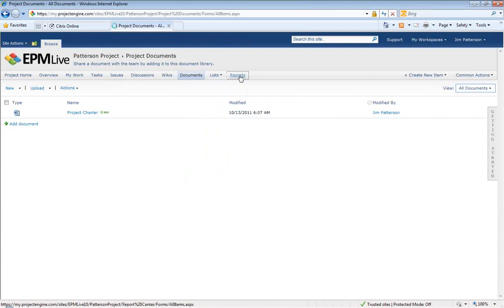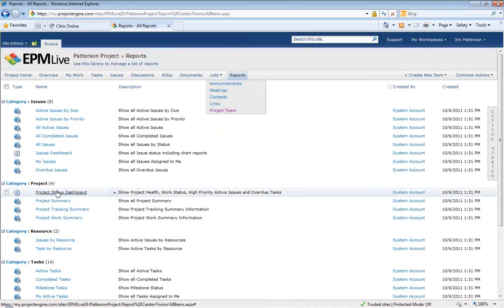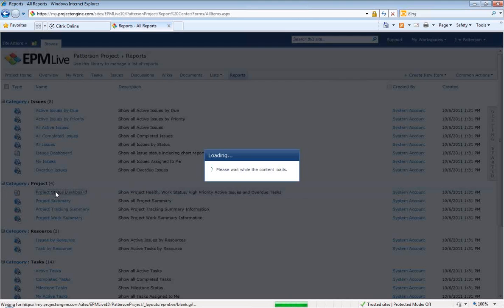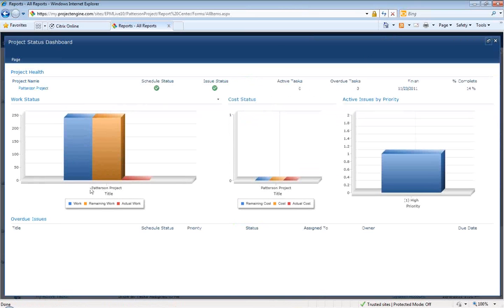as well as being able to run simple reports right from a report library that we provide for you, all the way from things like a project status dashboard that is pulling data directly entered into Project Engine and then rendering them either graphically or, in this case, overdue issues that we might want to deal with. So here we're looking at how we're doing from a work status, plan versus actual work, cost perspective, and issues by priority, as well as the health status at the top.